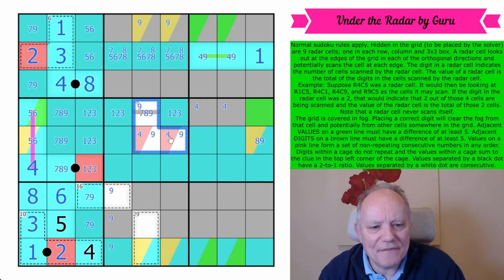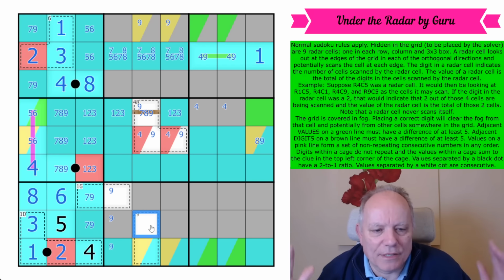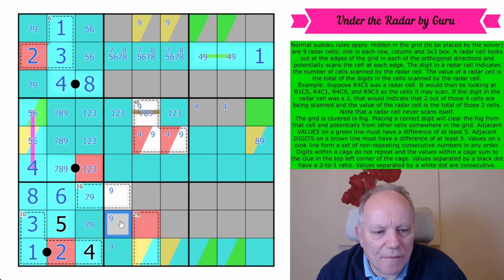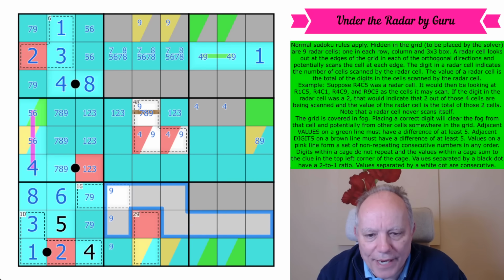So I just have to leave this and come down to this crazy 29 cage. Okay, well, a 29 cage and 2 cells, something funky is going on. So I can fill in, I know this isn't a radar cell, so I know this is. So we found another radar cell. I can do a lot more bluing.